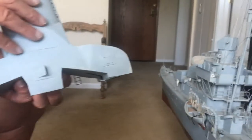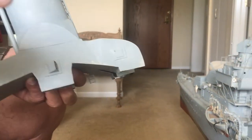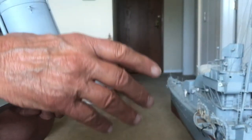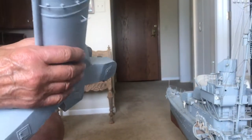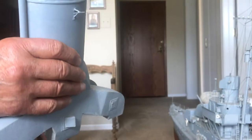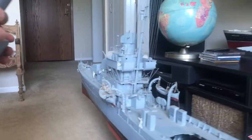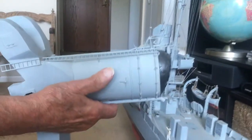Was this ship made for coal originally, or was it made for oil? Strictly oil. It was an oil burner. They started coming out with oil burners sometime in the late 30s. When they made these, they weren't coal, but in World War I, they were all coal burners. Smoky ones. Think about that. How do you sneak up on people when you're spitting out that black soot everywhere?